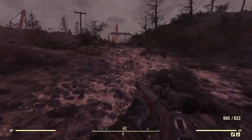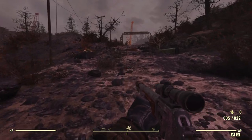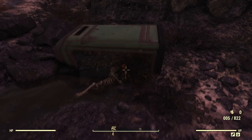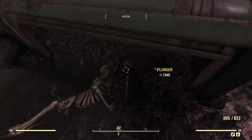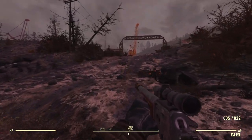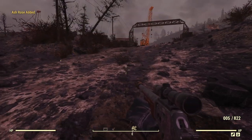Thought I saw something over there. Get close to this mine. Here is a porta potty. Oh, is this guy trying to plunge the porta potty? You don't plunge a porta potty. Ash Rose, do I need that? I don't know.